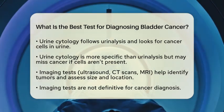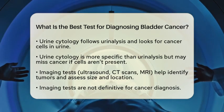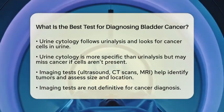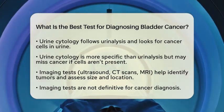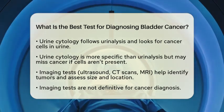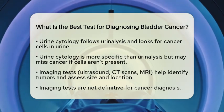Imaging tests like ultrasound, computed tomography scans, or magnetic resonance imaging scans can also play a role. These tests help identify tumors in the bladder and assess their size and location. However, they are not definitive for diagnosing cancer.